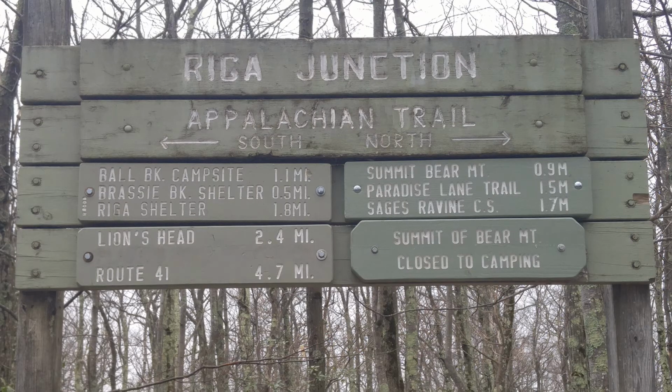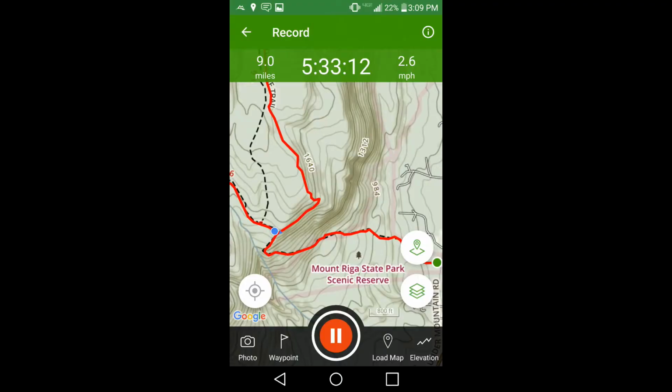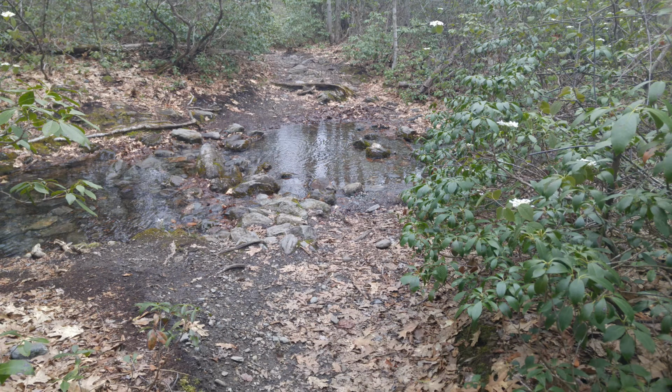Pretty much came back when we get to the Riga Junction. You could see some other hikes. I took, if you go down to Lion's Head, Route 41, Lion's Head and back, that's an extra 2.5 miles each way. I highly recommend that. Beautiful views from up there on a clear day or partly cloudy. And you basically head back. At this point, we're 9 miles into the trip. We got back to the intersection of the AT there. Cross over some streams.